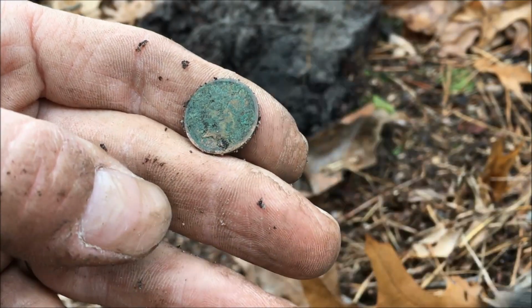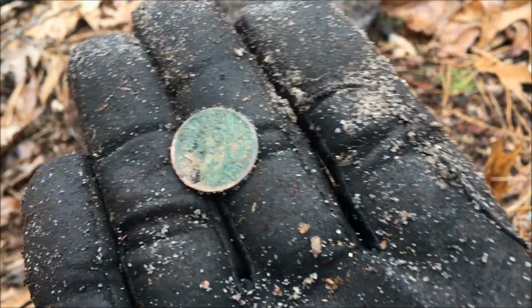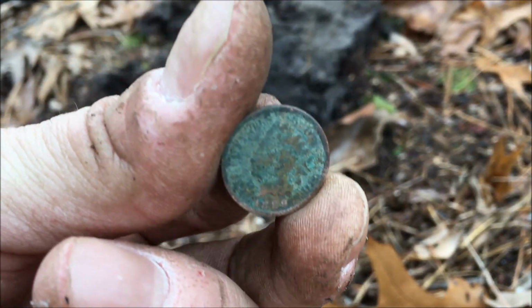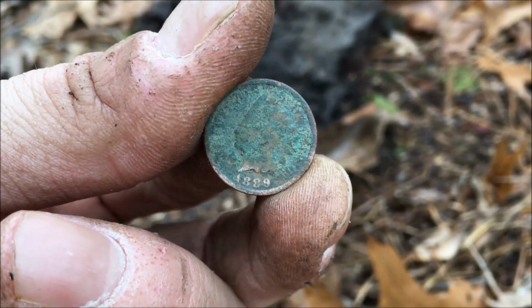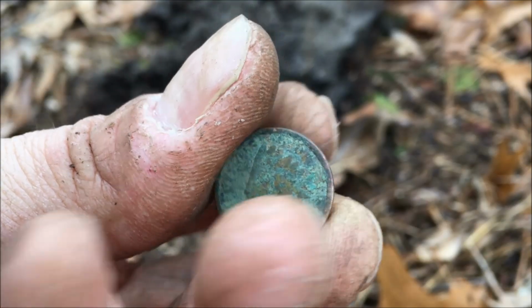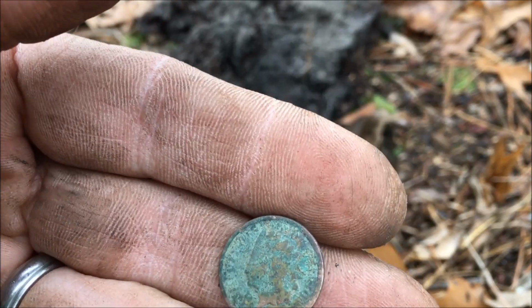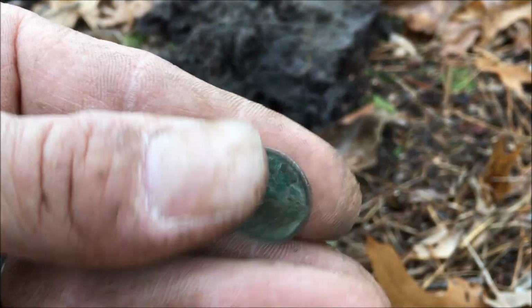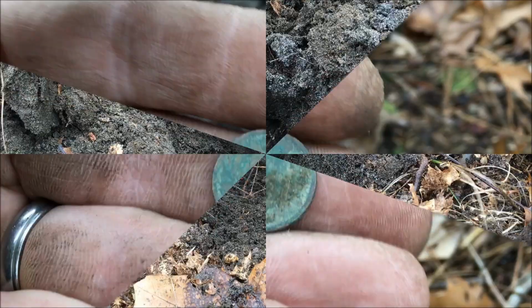I can't really get it to focus too well. And I don't like to rub on the Indians. I like them. So let me clean this up. Hang on one second. All right, I cleaned it up enough in the woods with a little toothbrush. You can see it's an Indian, and you can see the date at the bottom. 1889. So awesome, right by that tree. It probably would have sunk down 8 inches, but those big tree roots kept it up near the surface for me. Very cool find. Not a lot of coins today, but I'll totally put this one in the bag.